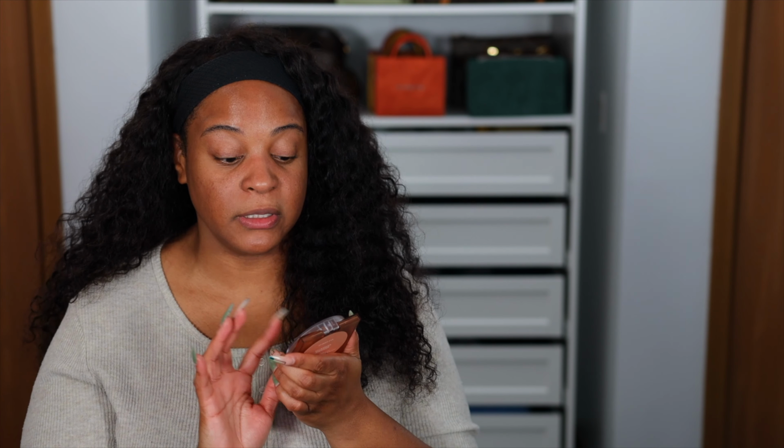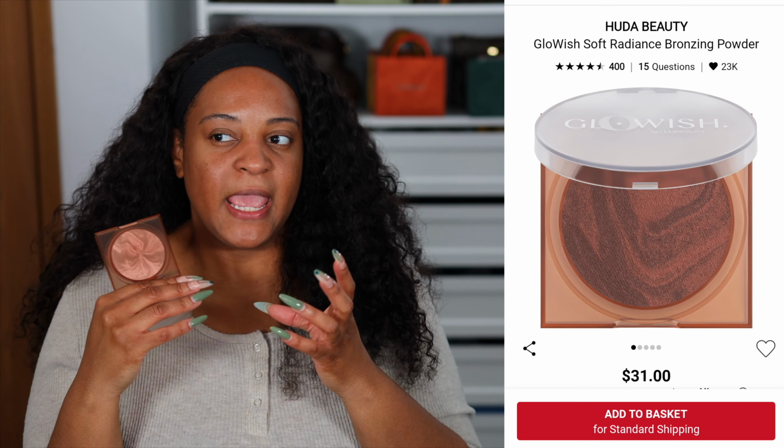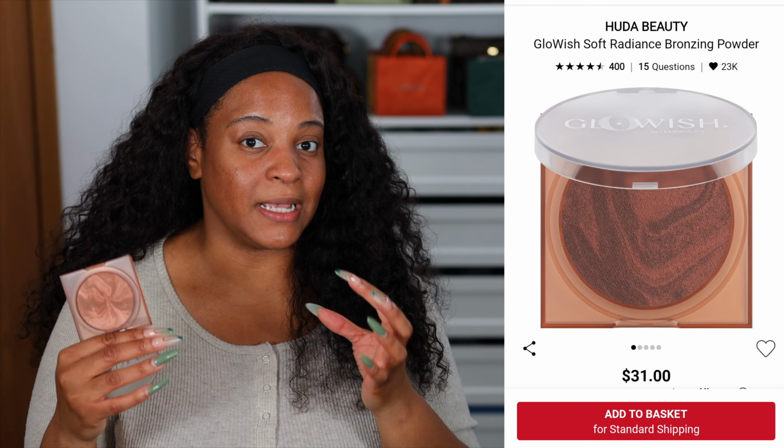Future Chi-Chi here. Apparently I forgot to hit the record button while I was talking about a couple of more products, so we're just gonna pick up where we left off with Huda Beauty. I really did enjoy the glowish bronzer. I liked it because it gave a little bit more luminosity to the skin versus a matte bronzer.